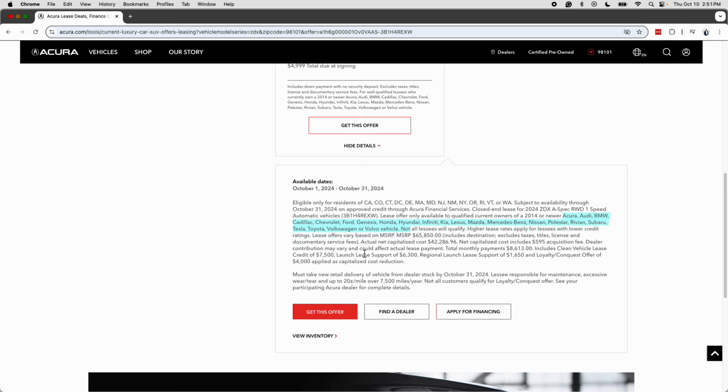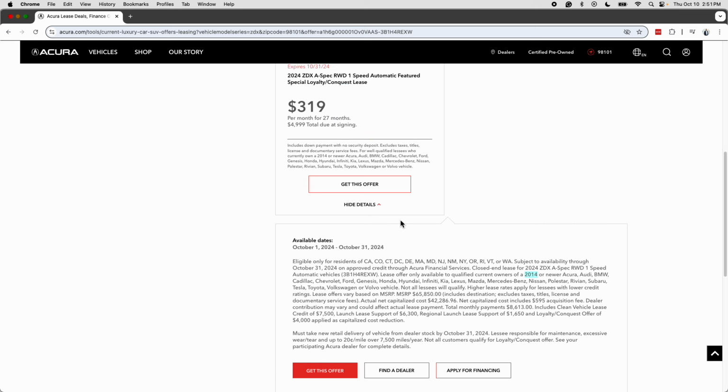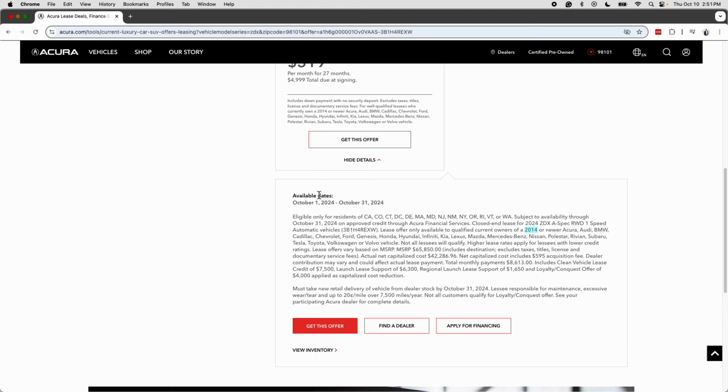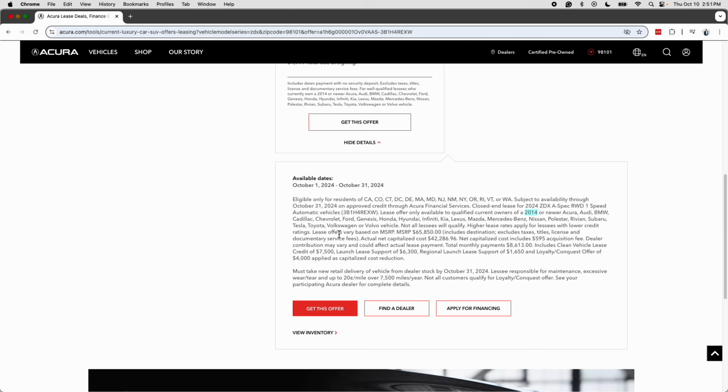So that's pretty much covering, I'd say, 90% of the brands out there in terms of what people actually drive on a day-to-day. So if you own any of those vehicles, 2014 or newer, you can get this price of $319 a month.